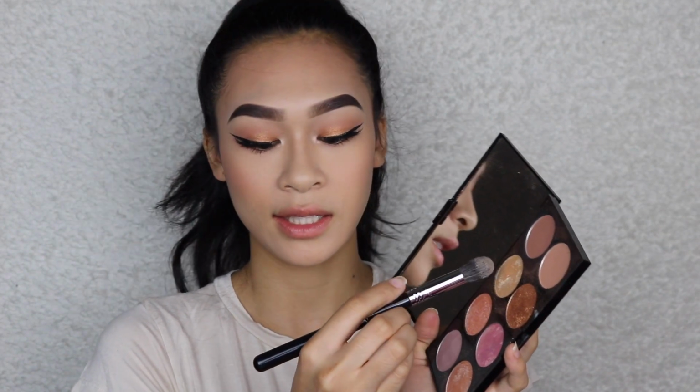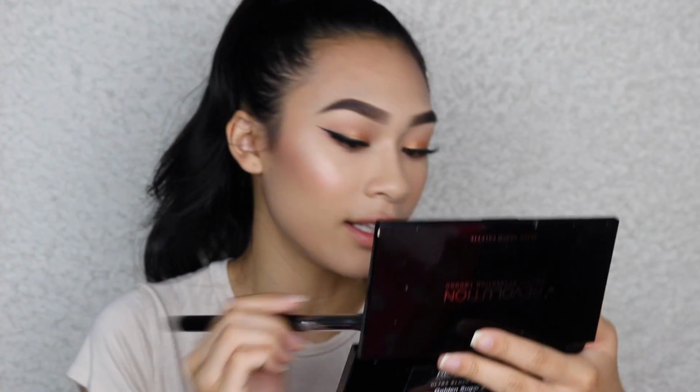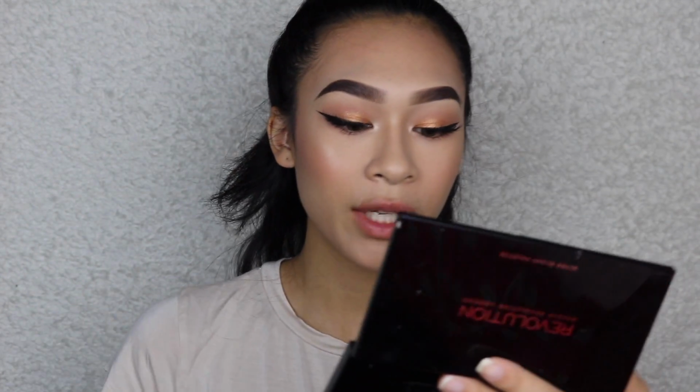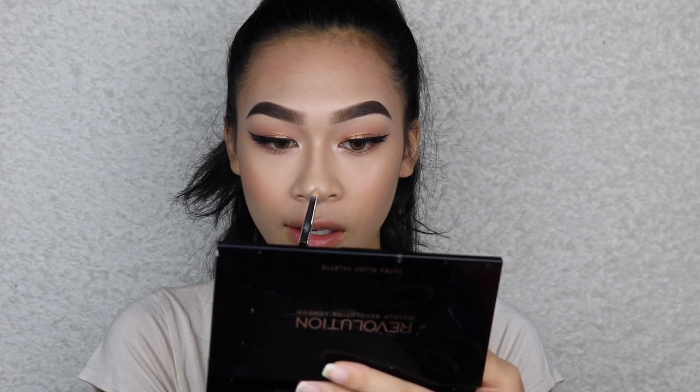I'm gonna take the Sigma F64. I love this color. Wow. This is like the best drugstore highlight, I'd have to say, if I do say so myself. And I'm gonna take that E30 again, and I'm gonna run this color along the nose.